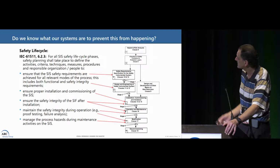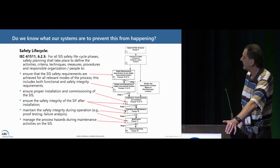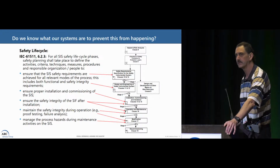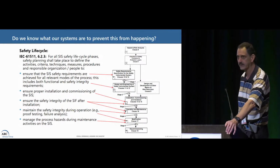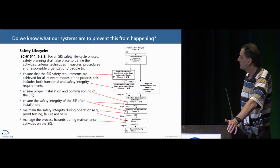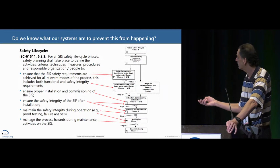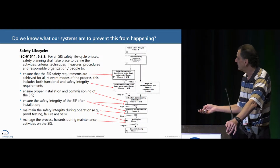Okay, for all safety lifecycle phases, safety planning shall take place to define the activities, criteria, techniques, measures, procedures, and the people involved. Again, implementing the safety culture, following the international standards. Ensure the safety requirements are achieved for all relevant modes in the process, includes both functional and safety integrity. So the identification of the requirements and then implementing the design. Installation and commissioning.